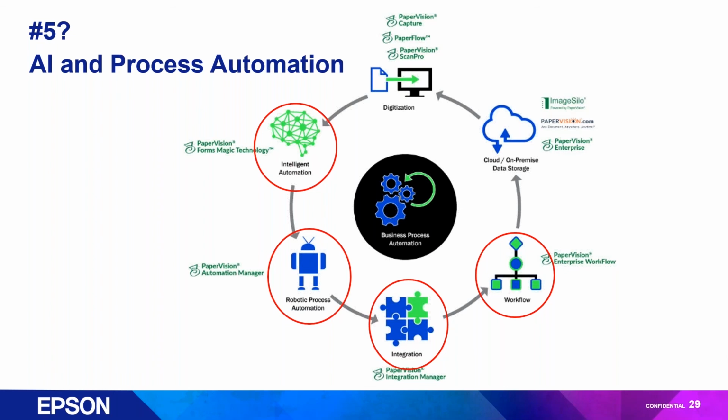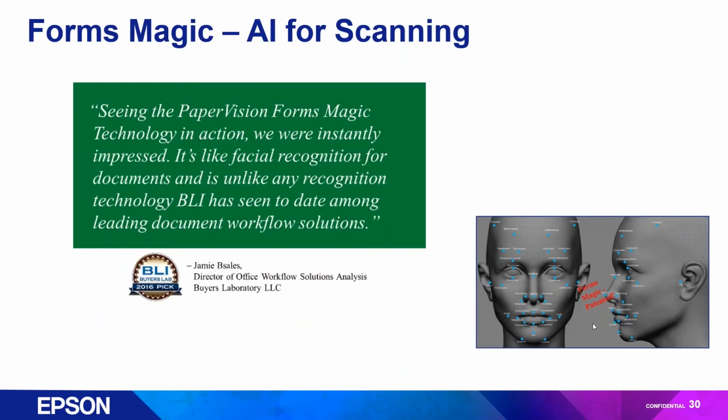Since we're focused on scanning for the webinar today, I'm going to just take one look at our Forms Magic product to give you an idea what can be done there. We had an analyst organization recently give us a platinum award for our products, and as they looked at Forms Magic, they had this to say, and I'm going to go ahead and read it to you. Seeing the PaperVision Forms Magic technology in action, we were instantly impressed. It's like facial recognition for documents, and it's unlike any recognition technology VLI has seen to date among leading document workflow solutions.